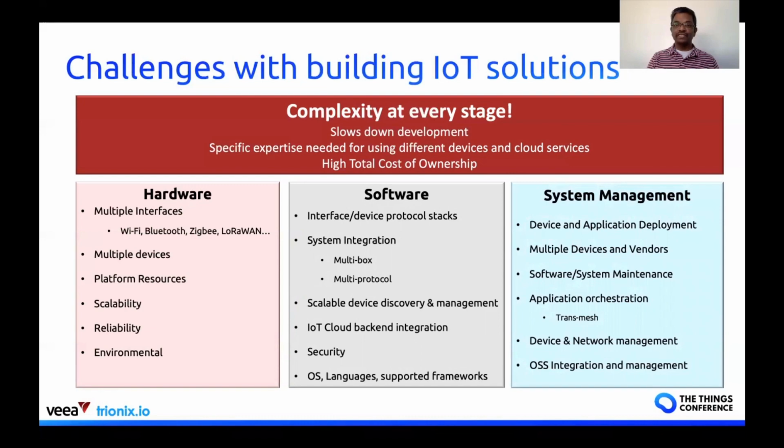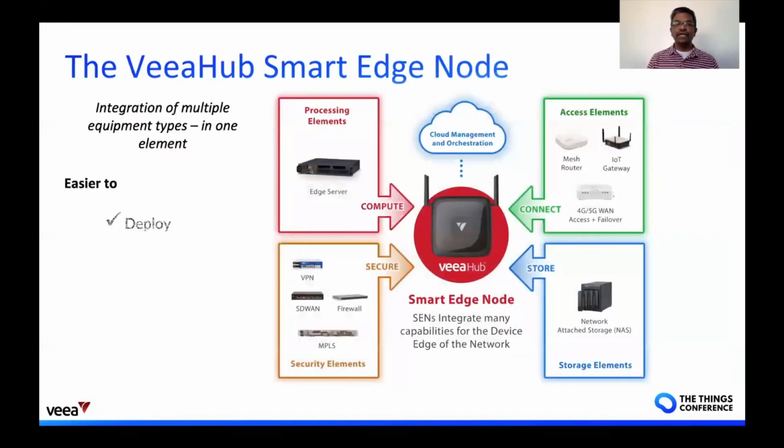Veea simplifies this with the Veea Edge platform. It starts with what we call a smart edge node. A smart edge node combines the capabilities of multiple equipment types. It replaces an edge server like one from Dell or HP. It has all the functionality of various access elements, a mesh router, IoT gateways. Typically, you have IoT gateways for LoRa separately, Zigbee separately, and it also provides 4G and 5G WAN access and failover.